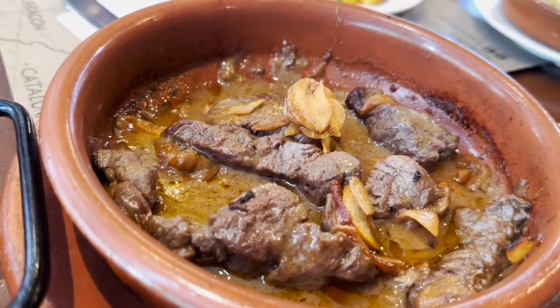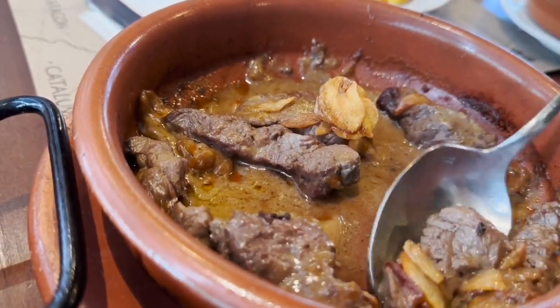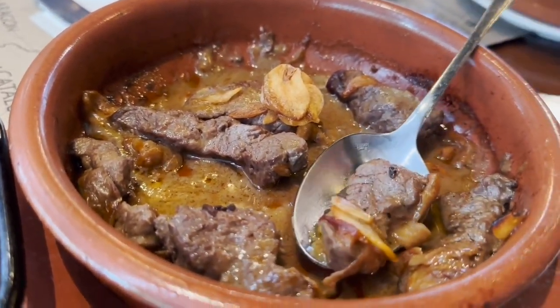Up next, the USDA Prime Black Angus Ribeye. And this had so much garlic chips on top. Come to Baba. Ultra tender, succulent. That's probably one of the highest quality salpicaos you can find. It's a nice cap to our lunch over here at Bistro Madrid.